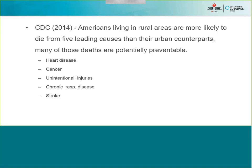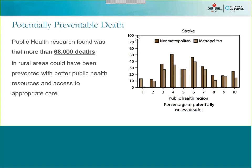And sometimes, you know, we live in a county where some ambulances are going to have to ride 45 minutes to get to your location. So early access is really, really difficult, and I'm sure that some of you can identify with that as well. Public health research found that more than 86,000 deaths in rural areas could have been prevented with better public health resources and access to appropriate care.